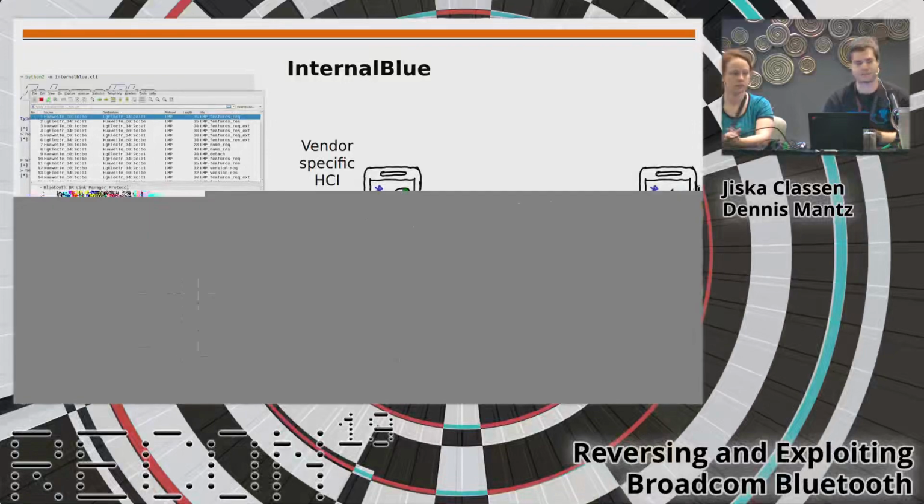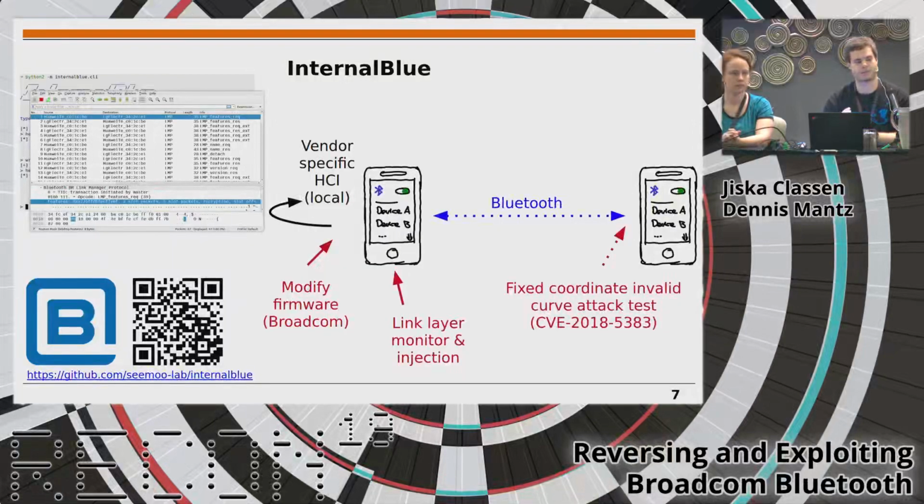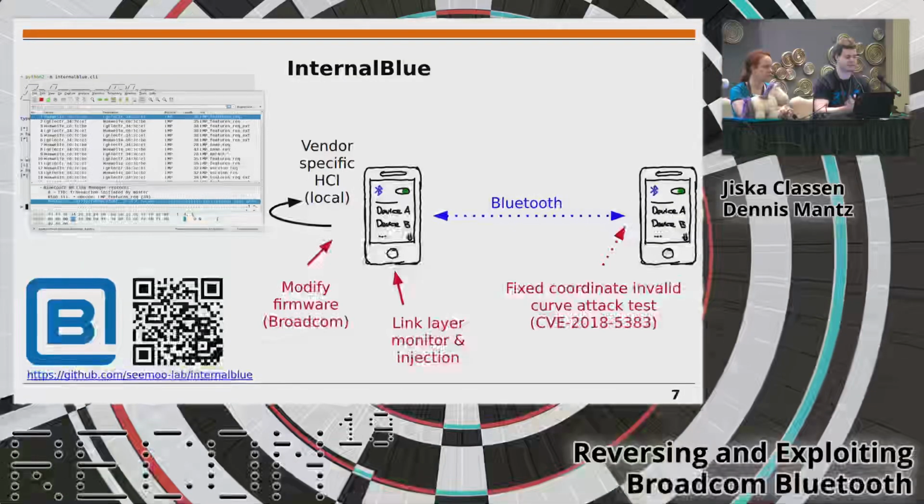So the next thing I wanted to do was implement a proof of concept for this fixed coordinate invalid curve attack that Jiska mentioned. And basically, I just patched the firmware of my Nexus 5 to simulate such an attacker, so that if I would pair it with another smartphone, I would see if the other smartphone is actually vulnerable or not, which is pretty handy also for my day-to-day life as a pen tester. So this is already something where this becomes very useful.